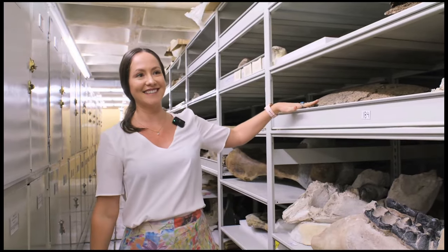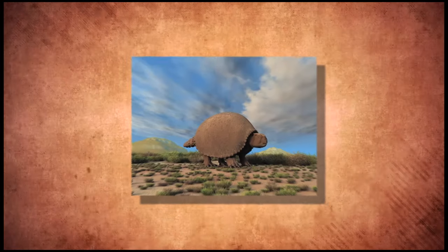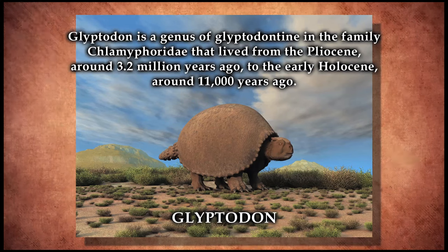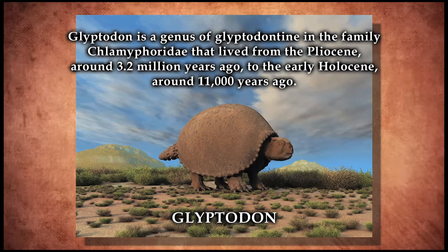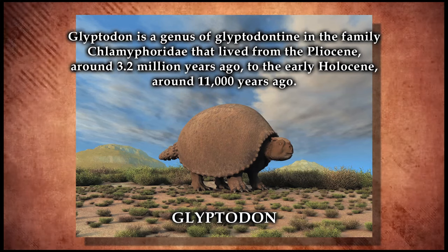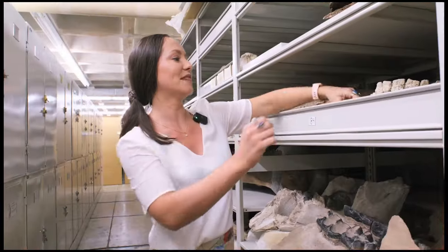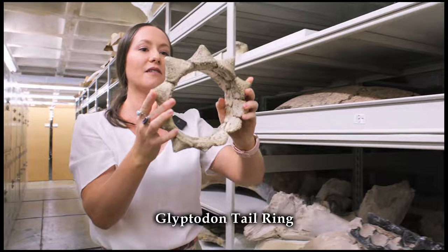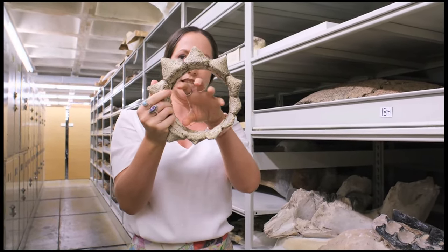This is one of my favorite things in here. So it's a glyptodont. This one's actually from Bolivia, but this is the tail ring from it. So they kind of overlap each other, and the vertebrae actually sit in here.